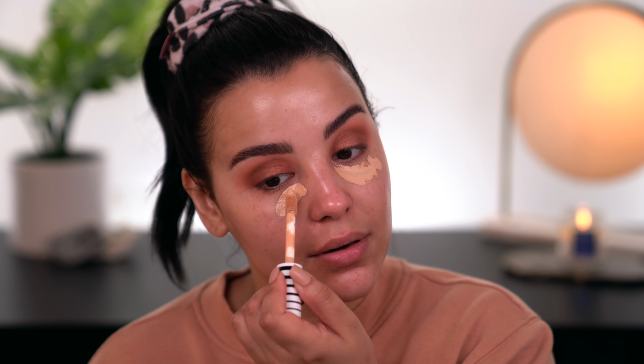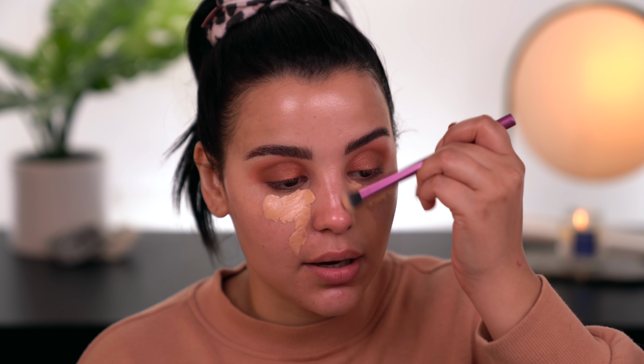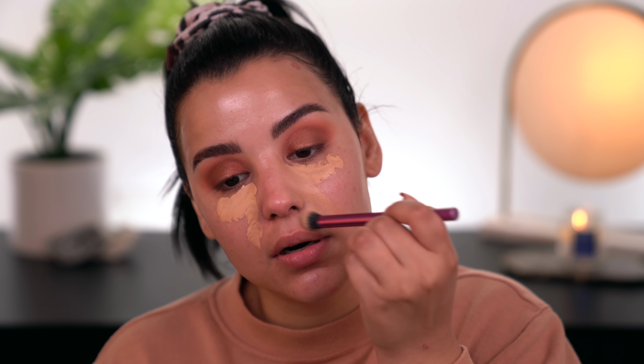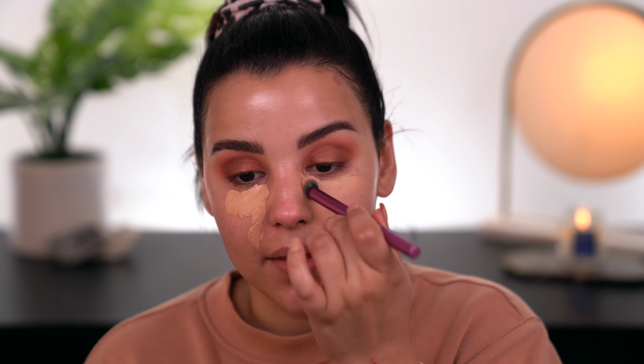So I'm going to take some of this and I'm just going to put it right here underneath my eyes because I really need to combat these dark circles here. Yes, boo, that's a look. That's a whole look. And then with a brush, I'm just going to lightly buff and diffuse out the concealer. And this is going to cover up my under eye circles, any blemishes I have. I like to work in smaller sections as opposed to putting the concealer all over because I find that it's so easy to blend out that way.